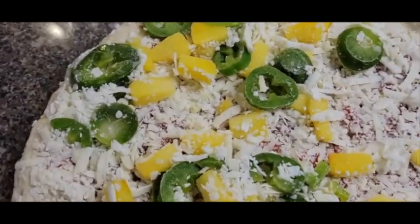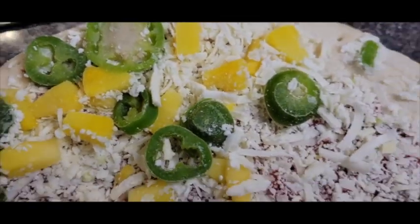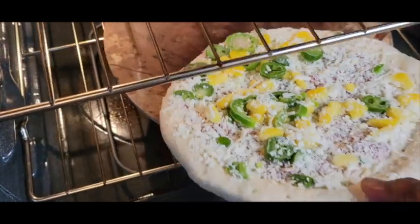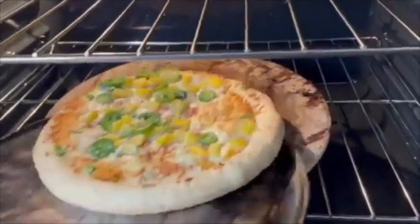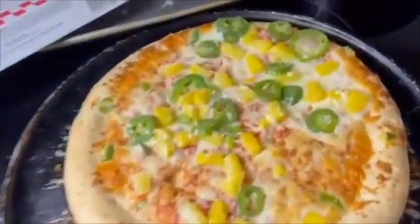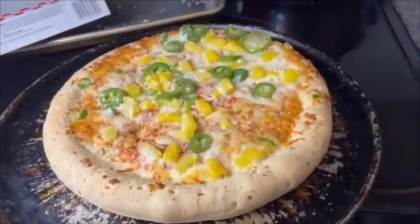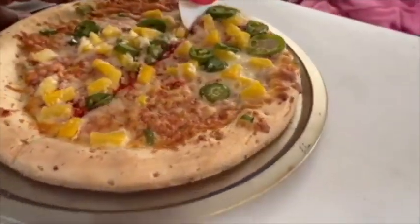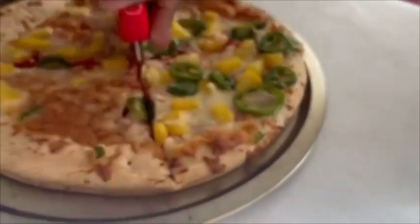See them yellow, super yellow pineapple with the fresh jalapeno, not pickled. Super green. Directly on the oven stone right there. Oh, it's crispy too. Scoop that up right there. Look at that. Jalapeno and pineapple. Let's go ahead and get this cut up. Got my little Target red card plastic pizza cutter right here.